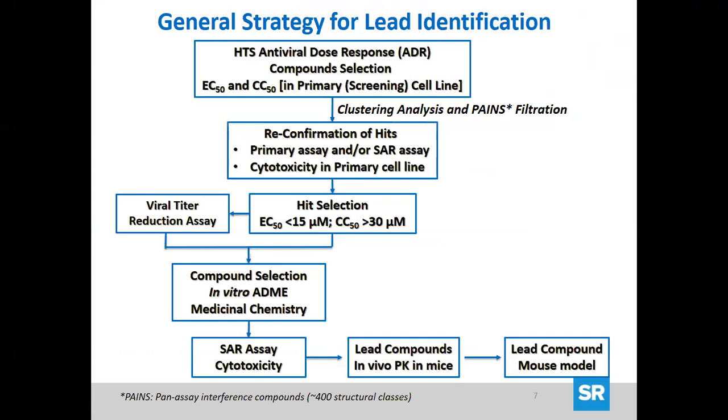Once we get data from there, we do the clustering analysis and the PAINS filtration. As I said, PAINS filtration covers close to 400 structures that have alerts in them, so it filters those compounds. And clustering analysis gives us, for example, for a certain scaffold, 50 compounds that are active in this assay, versus another scaffold that has only 10 compounds active in that assay. So the 50 compounds give us more confidence in our data, and we say, yeah, this is a better cluster to start with rather than a poor singlet cluster. So we actually look at the data in that way.